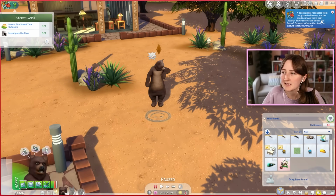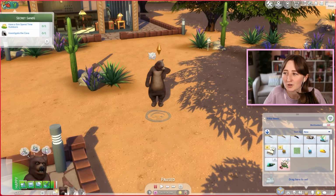Oh dear. A deep rumble resonates from the ground. Be wary, for the sands conceal more than beauty. Some secrets are better left buried. Proceed with caution, lest you disturb what lies beneath.